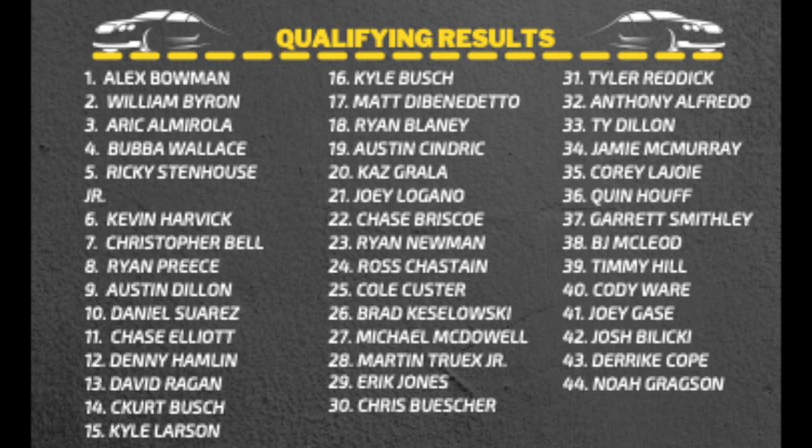Two other drivers I am extremely impressed with are not regular season drivers this year. David Ragan and Ryan Preece had to race their way into the 500. Ryan Preece raced his way to 8th in the qualifying spot, and David Ragan qualified 13th, and extremely impressive to get into the crown jewel, the Daytona 500.